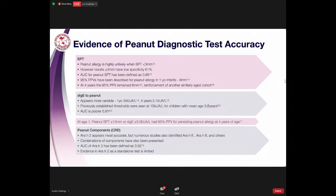The area under the curve for peanut skin prick test is defined at 0.89, which is quite good. And we've also got 95% positive predictive values for children of different ages. Originally, it's fairly well accepted that it's 8 millimeters, but it's been shown in multiple cohorts now. So for 1-year-old infants it's 8 millimeters, and at 4 years in the same population it still remains at 8 millimeters, and this is reinforced through other studies.